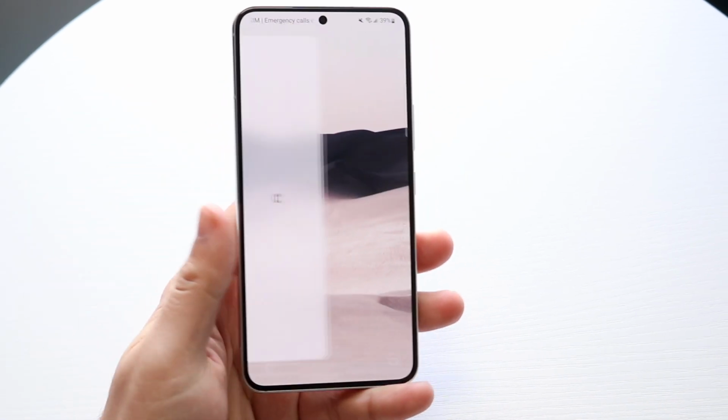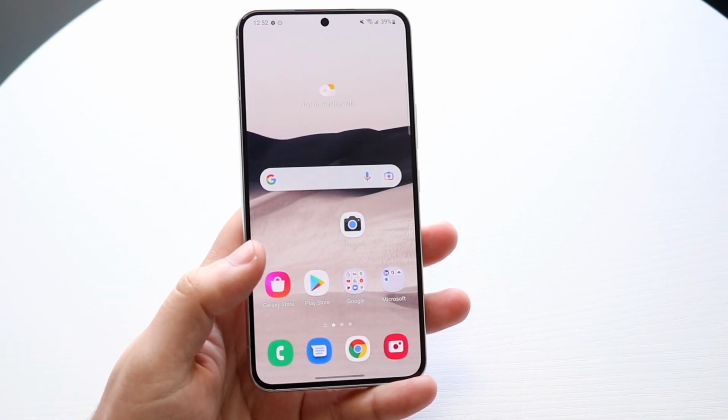On the Galaxy S22, though, this is crazy differences. With the Galaxy S22, Samsung has just improved the lifecycle once again.